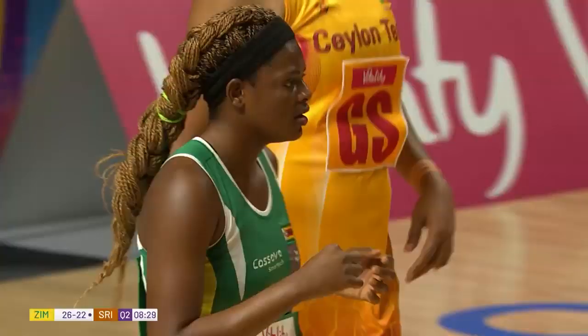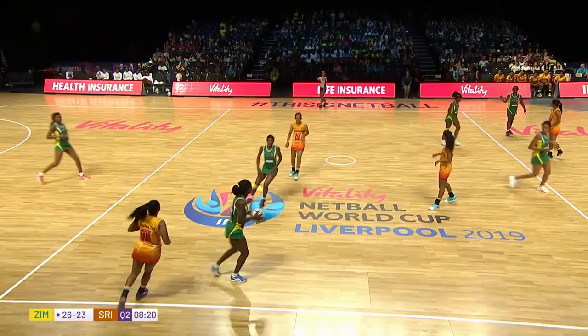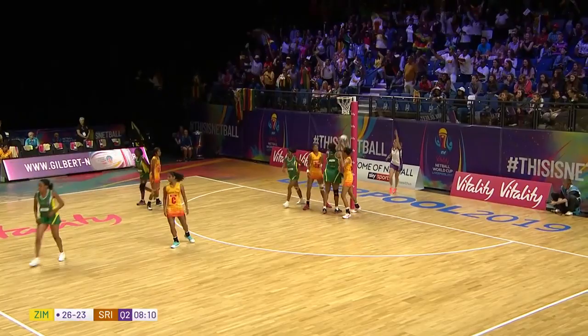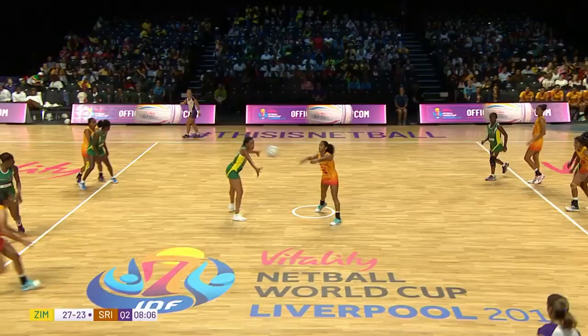Zimbabwe! I mean, look at this backing up. That is just really unlucky from Makusha. She was willing everything about that to win that ball. She just couldn't hook it to herself. But fantastic footwork. 4 ahead again, Zimbabwe. Lovu with another.